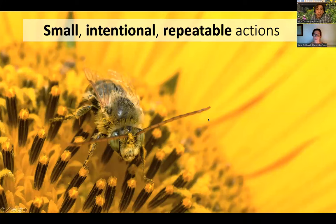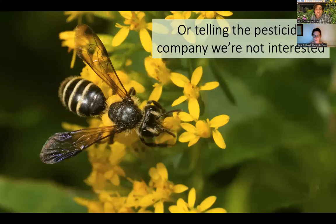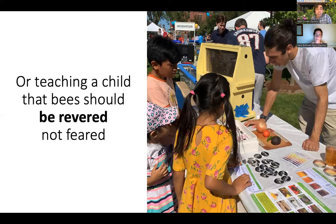It could be planting their favorite flowers throughout the year in a garden or a pot on a balcony. It could be telling the pesticide company for like the eighth time, we're not interested in having you visit our property. We care about the bees. We want to encourage the bees. Or it could be something like teaching a child that bees should be revered and not feared, and from a young age instilling in them that respect for the non-human insect world.